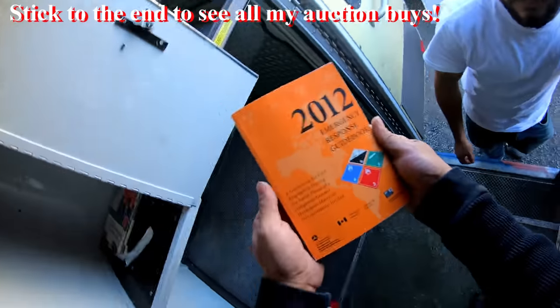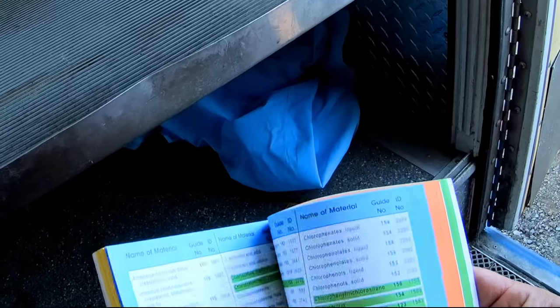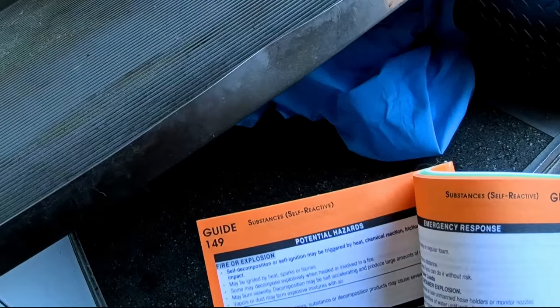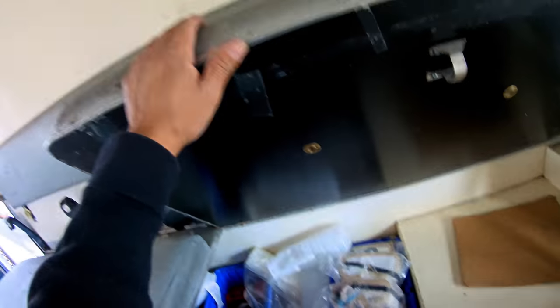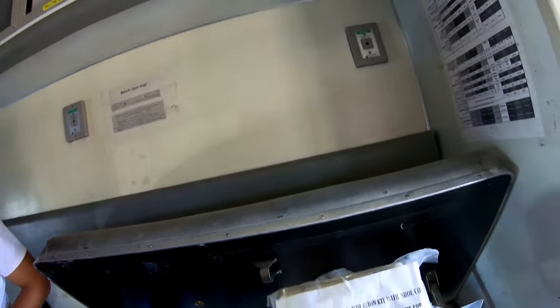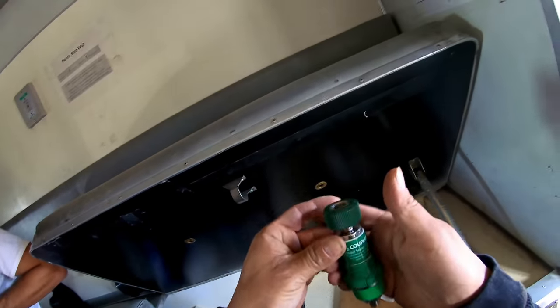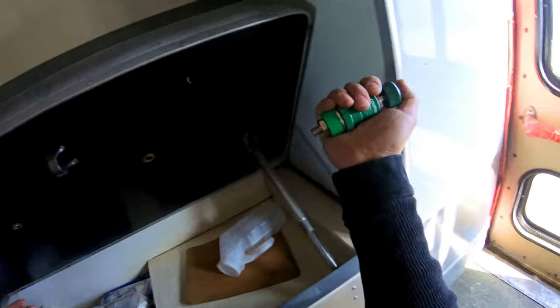Narc cabinet. 2012 emergency response book. You know how valuable this thing is. This has everything you ever need to know about emergency response. Oh, nice goodies. Another EpiPen bottle. Look, PMX medical isolation kit with shoe covers. Dude, put this on real quick. And what the heck is this? Some sort of injection thing?